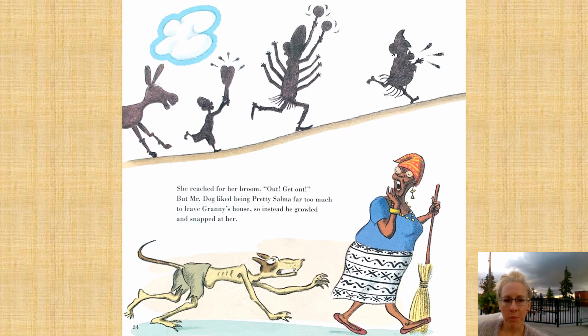She reached for her broom. "Out! Get out!" But Mr. Dog liked being pretty Selma far too much to leave Granny's house, so instead he growled and snapped at her.